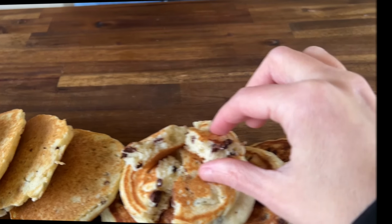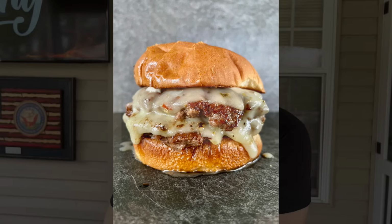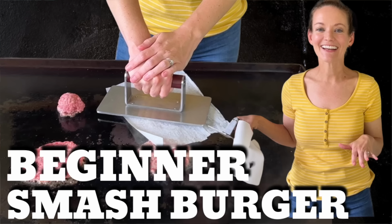No syrup needed. Number 2 on the list, the iconic smash burger. Before we start, I know there's different ways to make it. We have plenty of tutorials on how to make a smash burger. We have everything from you making your first smash burger as a beginner, and we can see the mistakes that are made. Me. That's me.